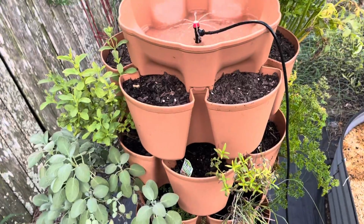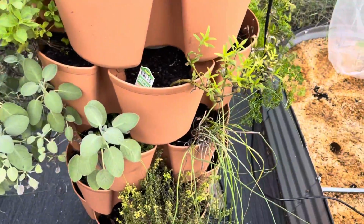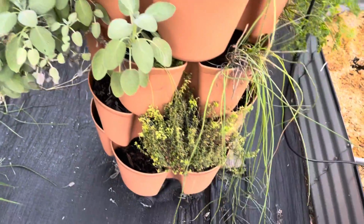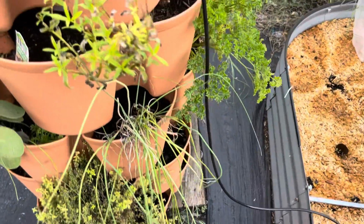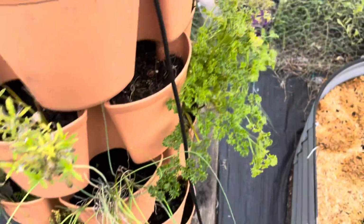This is my herb tower. Got celery in here, stevia, Mexican tarragon, some sage, lemon thyme, society garlic. No, those are just garlic chives, parsley. I'm going to be planting some more things in here.